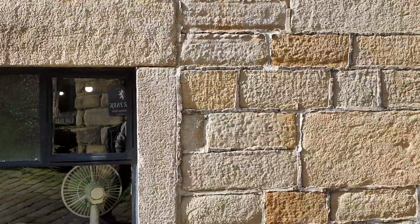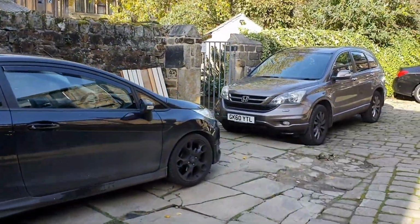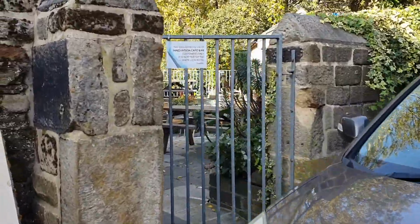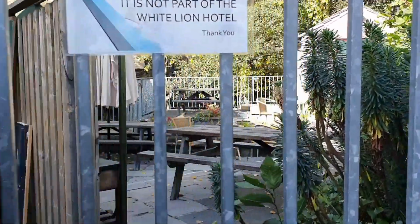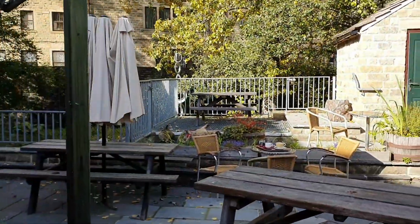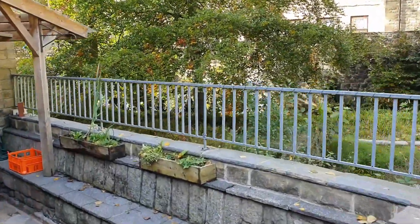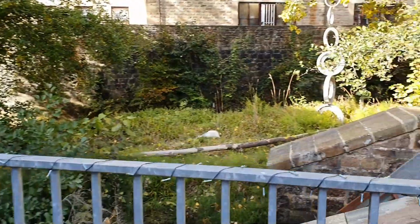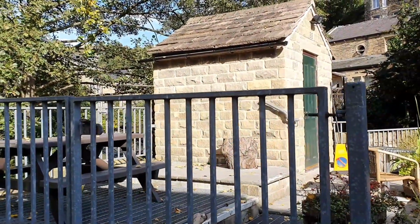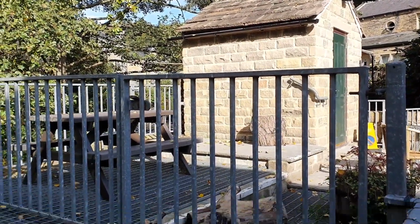This in front of us is Bridge Mill, or part of Bridge Mill. And to our right now is the White Lion and the White Lion car park. Go through here. In here is where, I'm pretty sure, the wooden bridge was when that building was being put up back in, I think it was 2016.